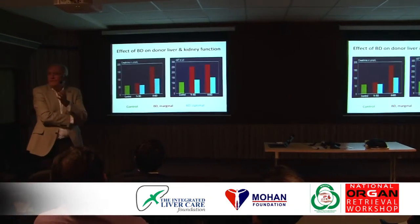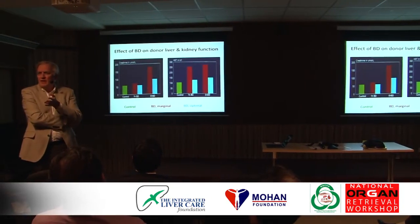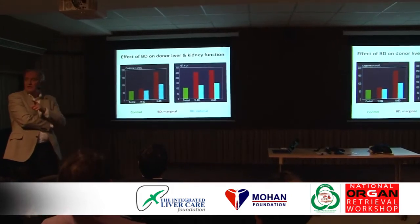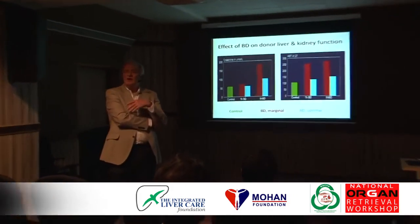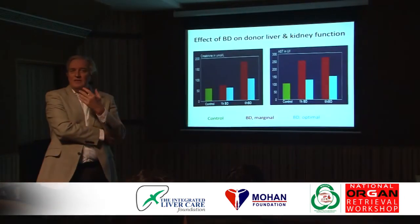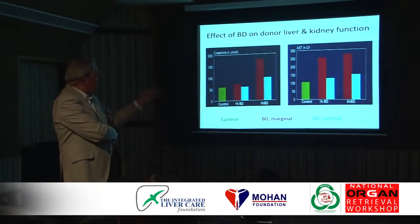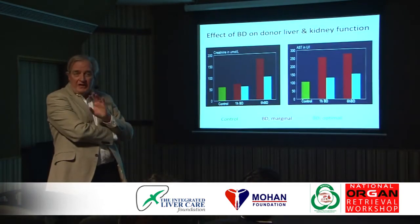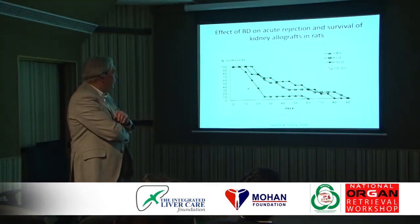You could say, well, again, how interesting this is. Does it really affect my organ? Well, it does, because function deteriorates over time. And the more unstable your donor is, of course, the higher the inflammasome and the inferior your function. You can see here control versus marginal and optimally managed donors. There is a significant difference in function at the end of the donor period.